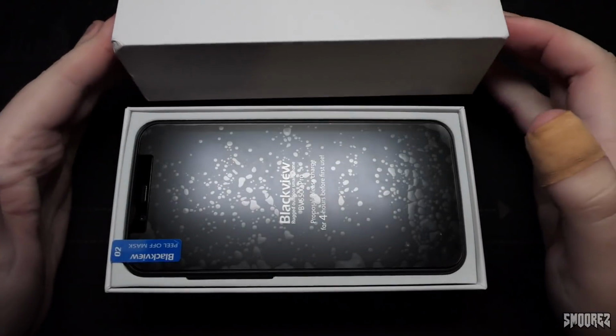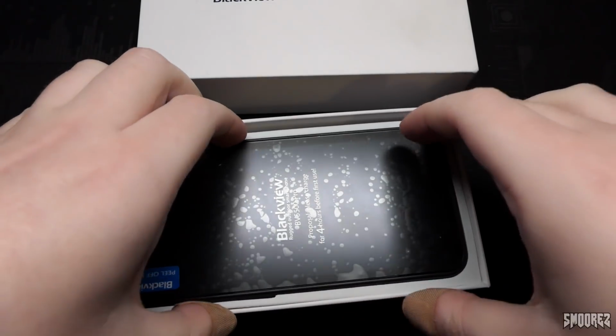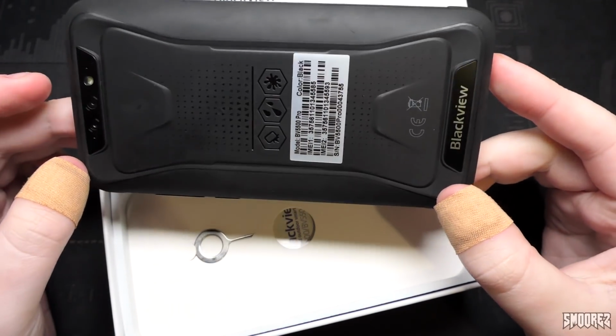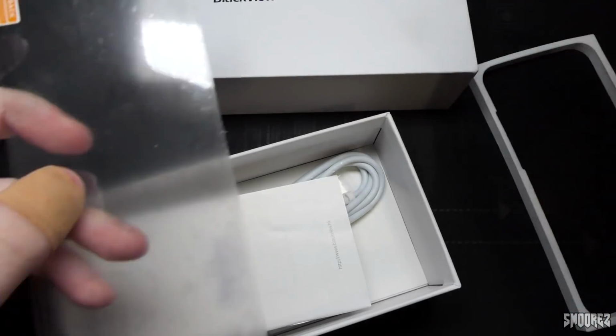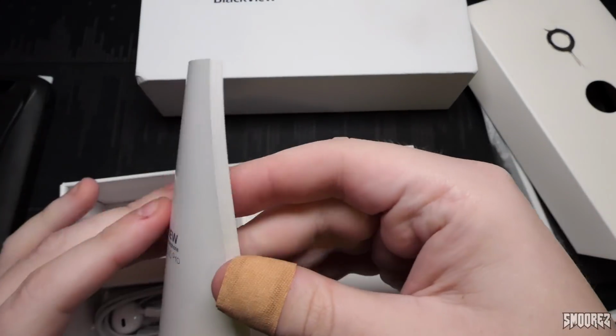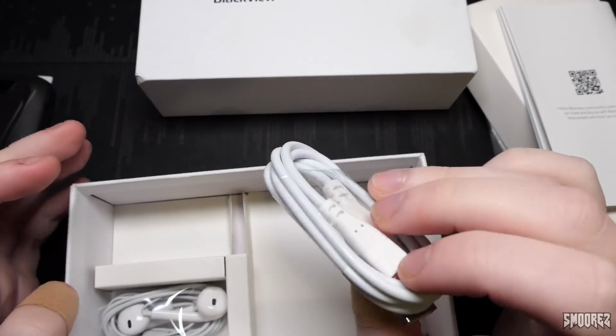Are you going to work? Okay, you've been peeled off before. Alrighty. Well, that's the phone there. That's a bit of a chunky boy, but that's supposed to be a chunky boy though. Oh, there's another one on there. That's been used. Yeah, because this is a customer return. SIM tool. We do have an instruction manual in about 20 different languages. That's fine. It is a micro USB cable.